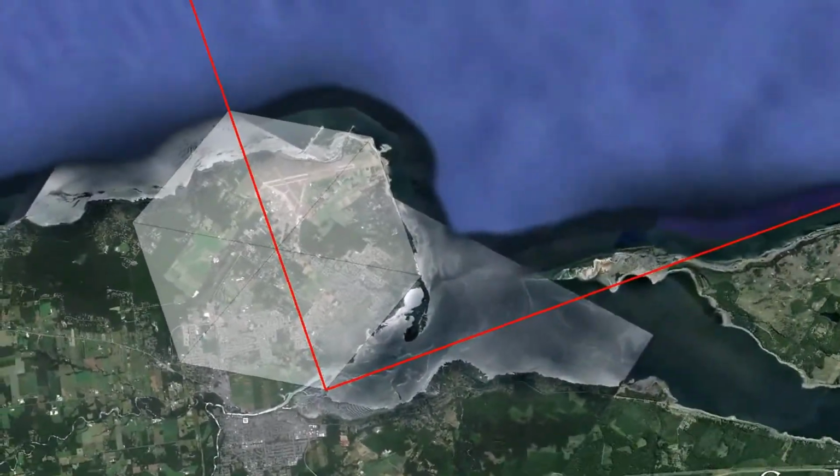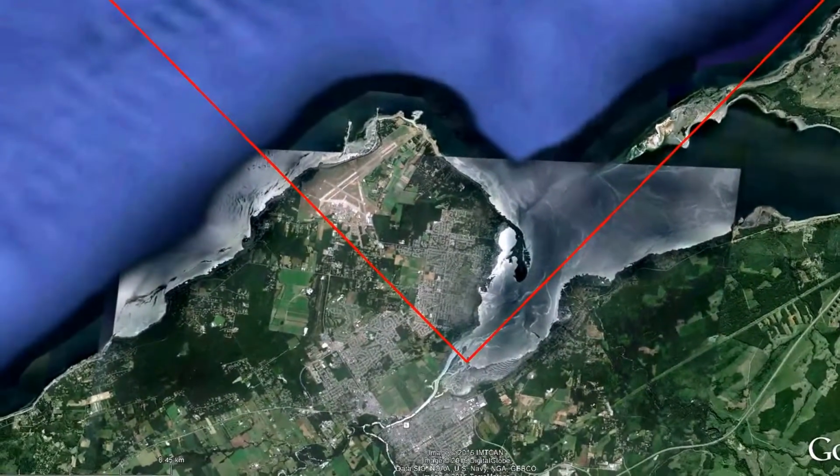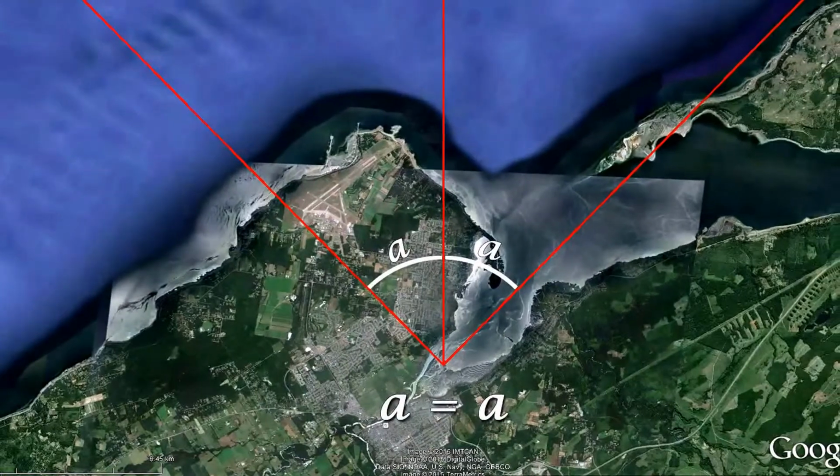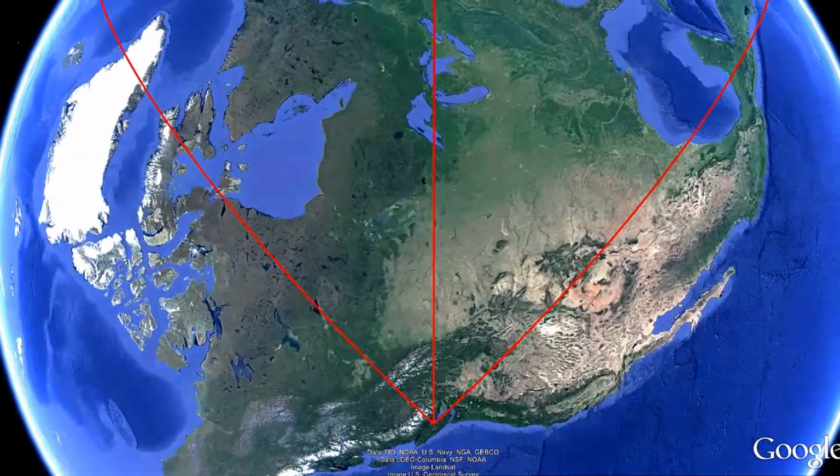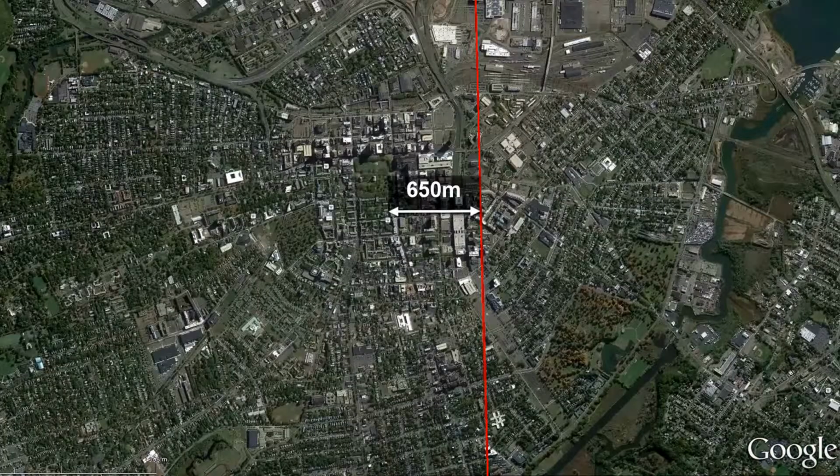One last thing about this particular equidistant point. If you split the almost right angle exactly in half and extend the line across North America through the Great Lakes, it comes within 700 meters of Skull and Bones.